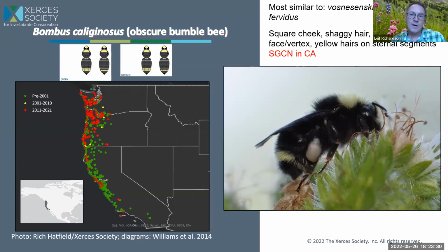Now, this is a bee that also has a square cheek, perhaps just a little bit longer than Vosnesensky, but it is difficult to rely on that character for this pair of species. So just a slight bit longer or square. The hair is longer, it's shaggy, but it's not too long. As you see, it's just a little bit shaggier than Vosnesensky. It has that same yellow hair on the face and the vertex, on the front of the thorax, all yellow, the same black hair color pattern across the body. The T4 is also yellow.